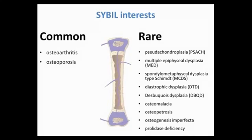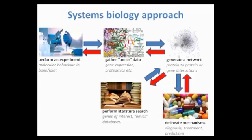So basically what we were doing is, across the 18 centers, we've got different models of these diseases, and we're trying to figure out the signaling pathways that are leading to these diseases and build a bigger picture of bone and cartilage biology. So this is where the buzzword of systems biology comes in. So basically what we're doing is you perform an experiment. It could be in your cell system, in the animal system. You can stimulate the cells to do something or just watch the aging progression.